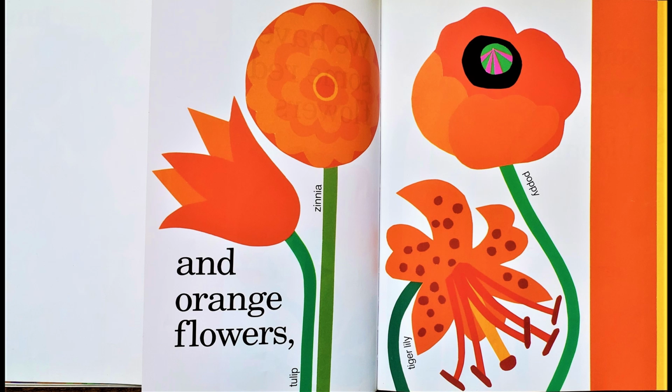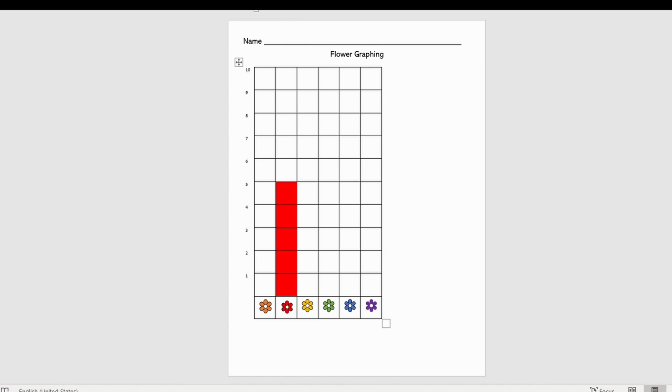Next page, we see some orange flowers. Let's count them up. 1, 2, 3, 4. And there are 4 orange flowers. So I'm going to color 4 squares on my graph. I'm going to go to orange flowers on my graph and then go up as I color. 1, 2, 3, 4.